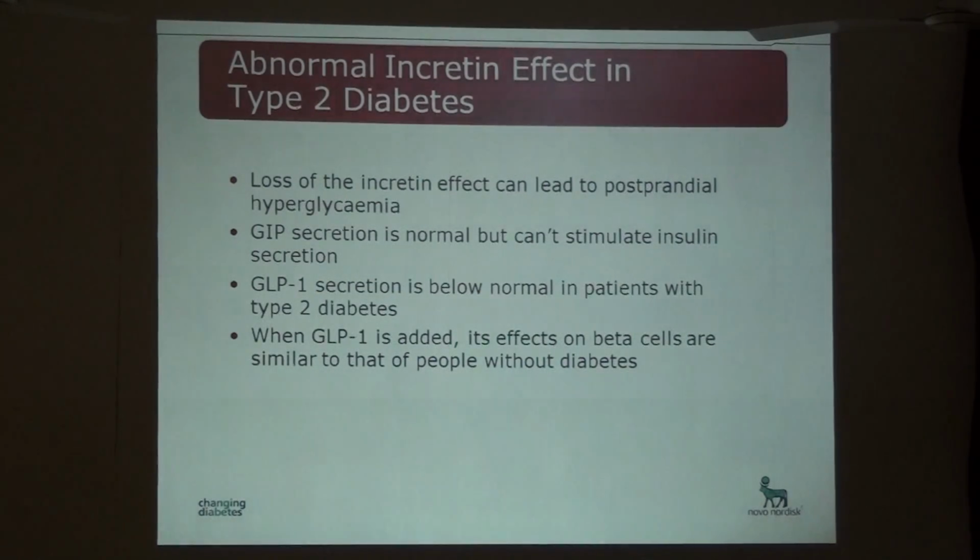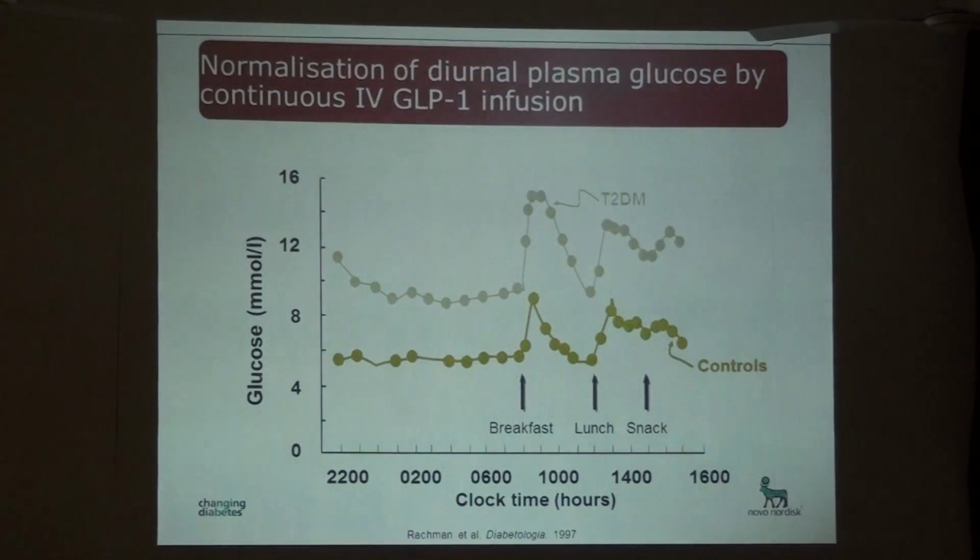So the abnormal incretin effect in type 2 diabetes, there is a loss of the incretin effect which we have already established. This leads to postprandial hyperglycemia. As I've already told you, GIP secretion is not affected much. It's normal, but it cannot stimulate insulin secretion. GLP-1 secretion is below normal in patients with type 2 diabetes. And when you add GLP-1, its effects on the beta cells are similar to those of people without diabetes. And this graph shows that.